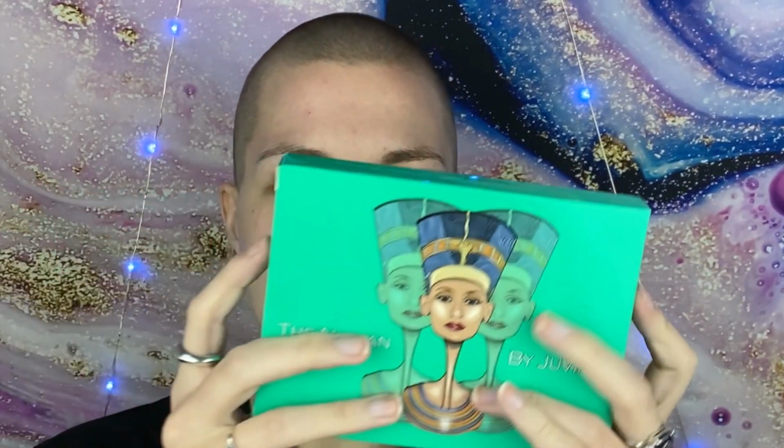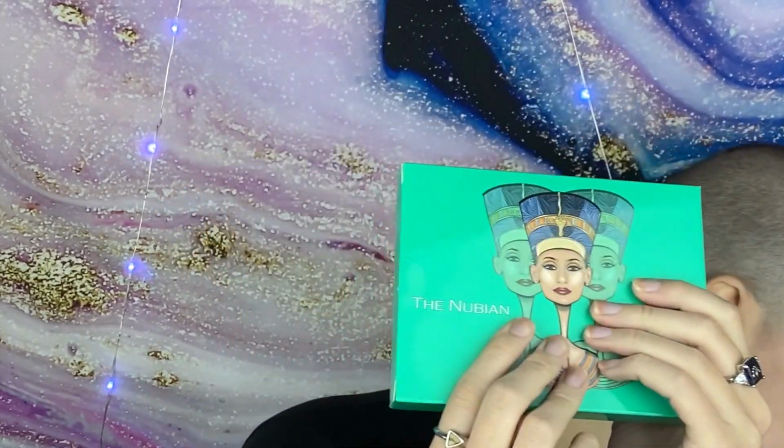Then, oh, something that I already own, which is the Nubian. I didn't know that it was coming with a whole palette, but I already own this palette. This one is beautiful. Hold on, I can go grab it real quick. All right, so here is mine, and it's definitely been used and loved by me. Just some really basic, beautiful browns and gold within here, but I've definitely used this palette. It is a good one.